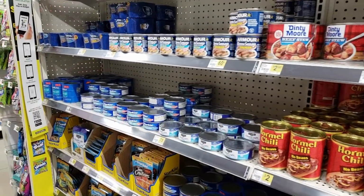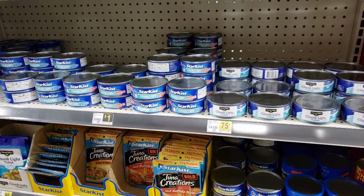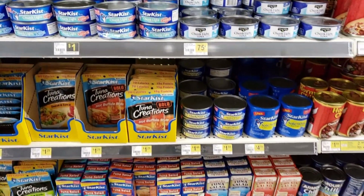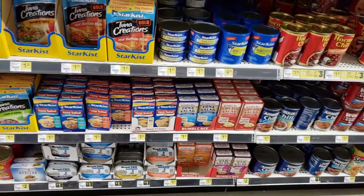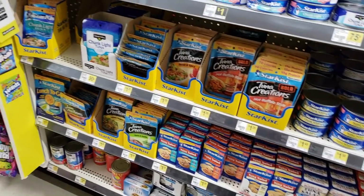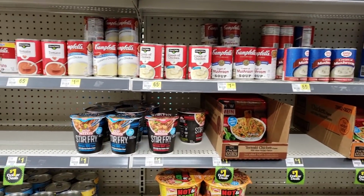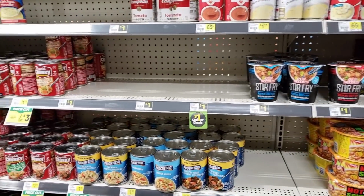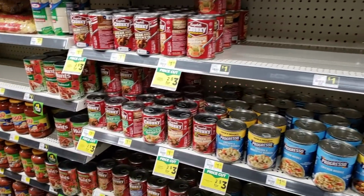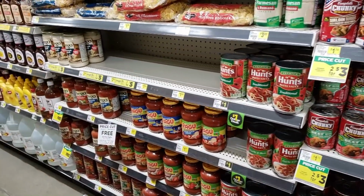They also have canned fish like tuna, 75 cents for their brand, really isn't all that bad. Definitely cheaper than Dollar Tree. But yeah, this area right here really impressed me. And then in this section, there's all of the canned soups, your cream of soups, then you have your regular heat and eat kind of soups. Then they also have pasta sauce and pasta.